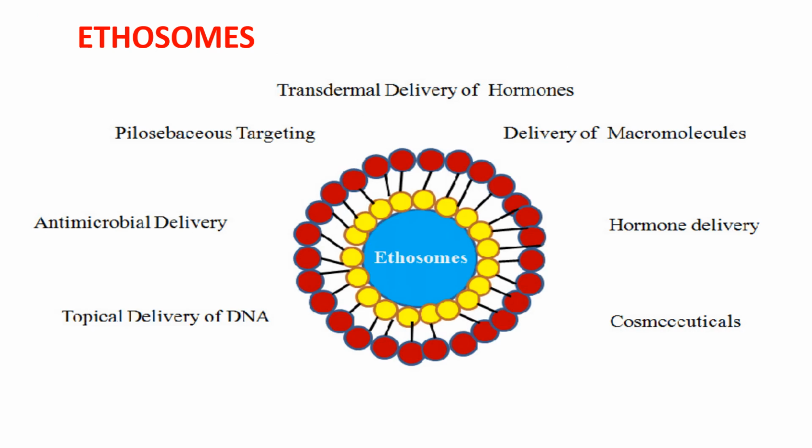Ethosomes, as you can see here, can be formulated for various different purposes, like to deliver hormones, to deliver macromolecules like proteins. Cosmetics can be formulated out of it. Then topical drug delivery for DNA in case of skin cancers and all. Then antimicrobial components, which are very heavy macromolecules, and even pilosebaceous targeting. That means towards the sebaceous membrane or the stratum corneal layer. So these are the various modes how the ethosomes can be used.